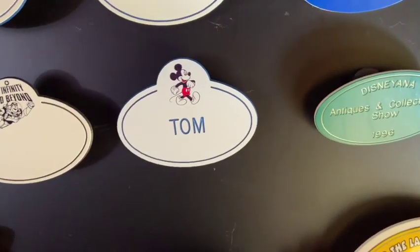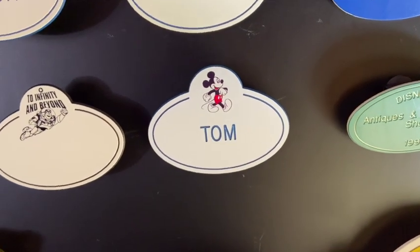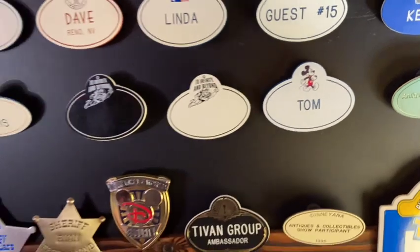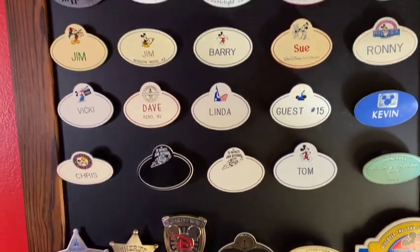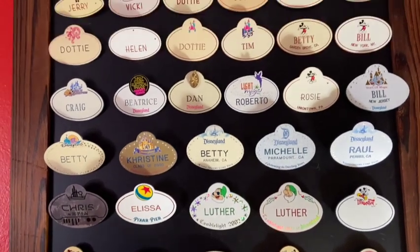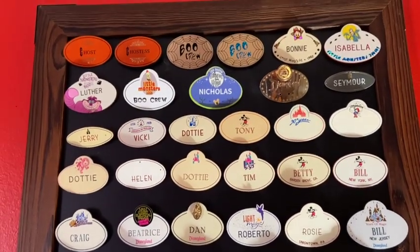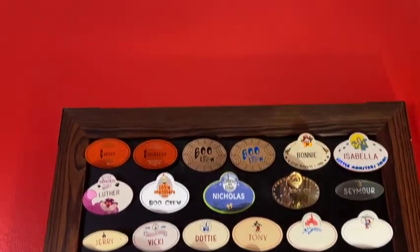Another Walt Disney Studios badge, Tom here, this is from 2009. But anyway, there's kind of one board. If you've watched any of these other videos, you've seen these before. But those couple I just mentioned are the latest to the collection on this board. Let's move to the next board.